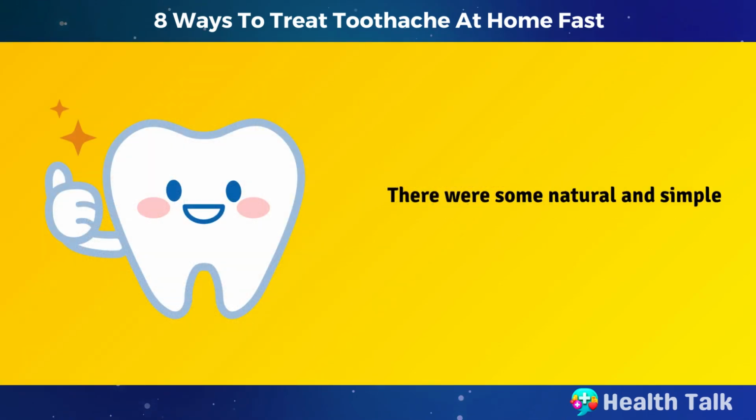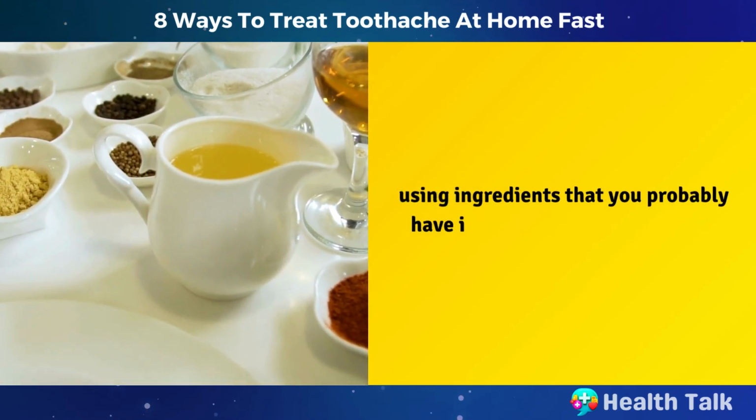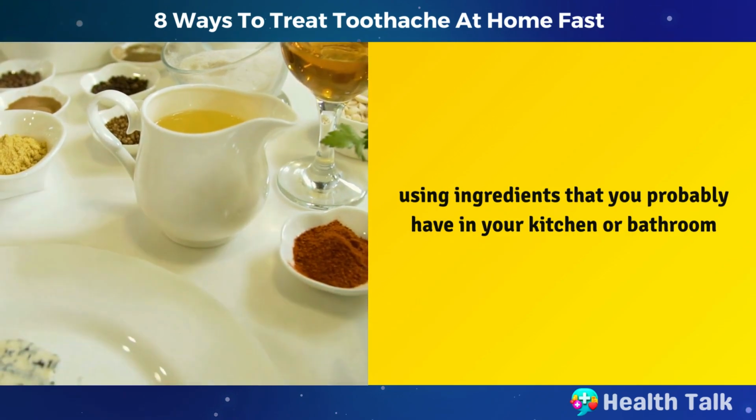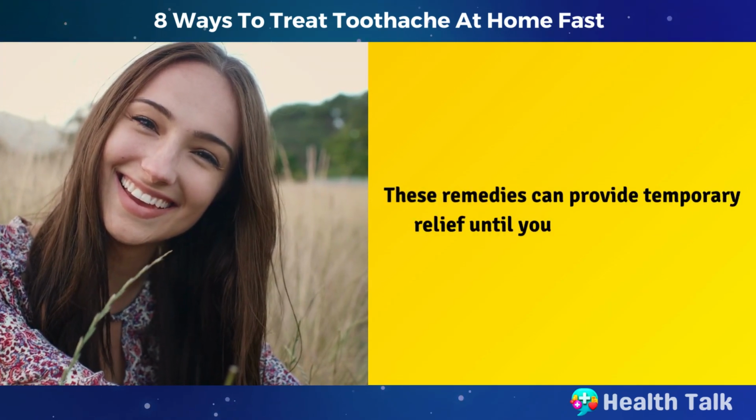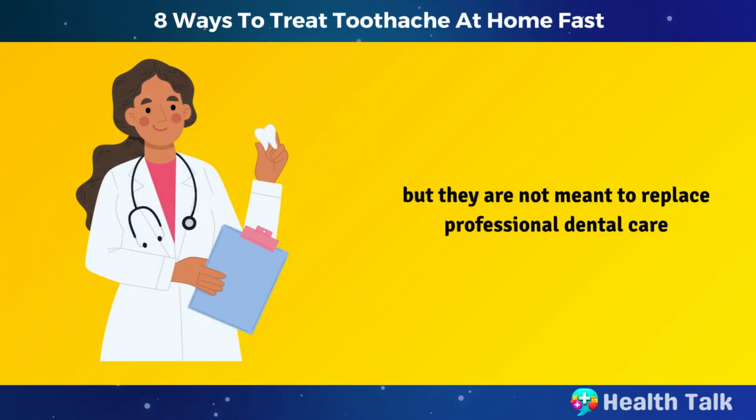Toothache can be a very unpleasant and frustrating experience, but you don't have to suffer in silence. There are some natural and simple ways to treat toothache at home fast, using ingredients that you probably have in your kitchen or bathroom. These remedies can provide temporary relief until you can see a dentist, but they are not meant to replace professional dental care.